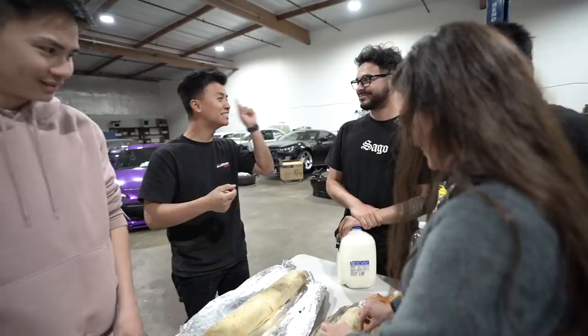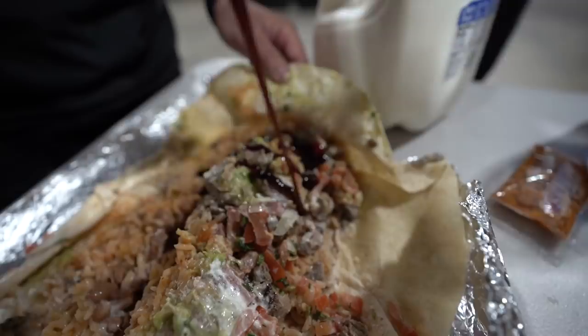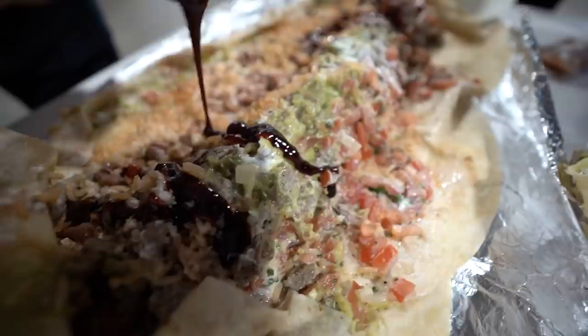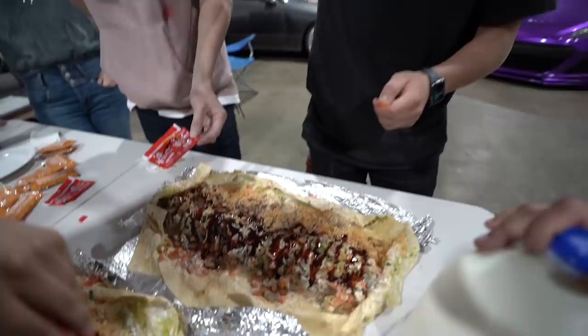Wait, roll it, Robert. Oh, there you go. Dude, what the... Oh hell no. Okay. Oh fuck. Hey, you know what they say. Fire in the hole! Fire in your hole later. There we go. Andrew, what the fuck is that? Dude!